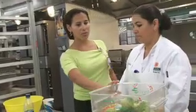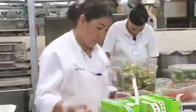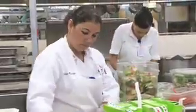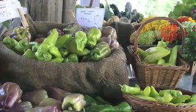10 to 20% of the waste coming from a hospital is food waste. When you look at composting, it really isn't about more work. It's just about making your work different. On the cafeteria side, we've decided to buy local produce because it's just good for the environment.